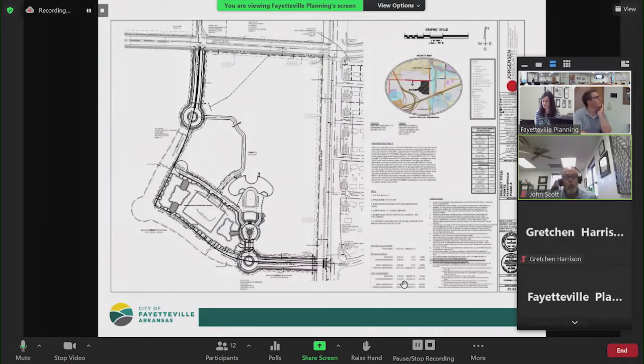The proposal in front of you today, the applicant is proposing to construct a 422-unit multifamily development with associated parking. It's part of an overall wider plan to develop more of the site, but this is basically the first step in that process. The applicant has submitted a variance to the typical master street plan standards for proposed street widths and right-of-way dedication, which we'll get into right now.